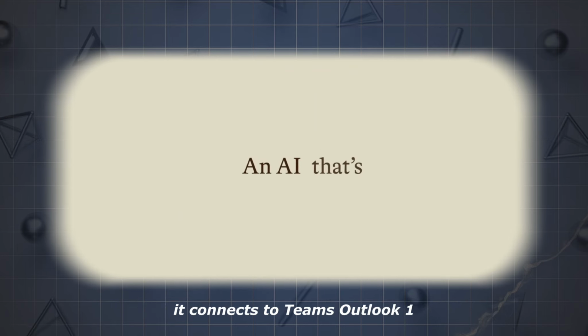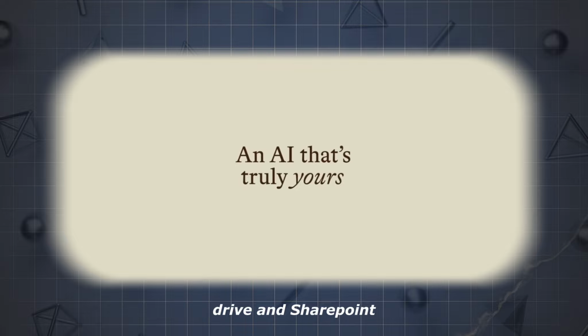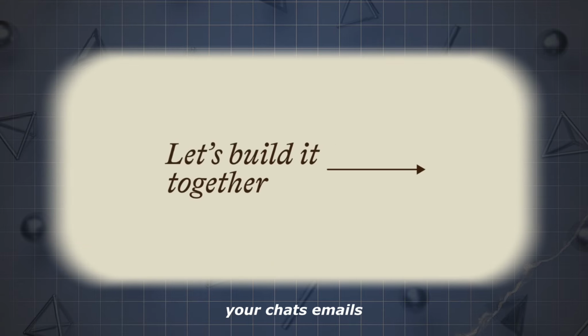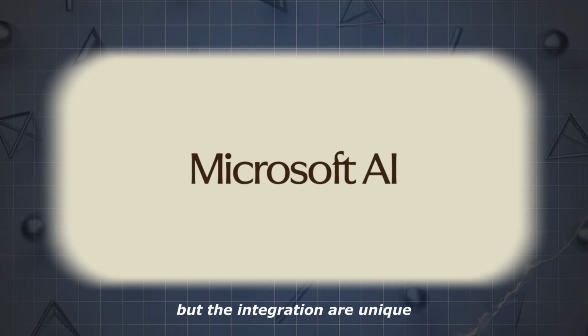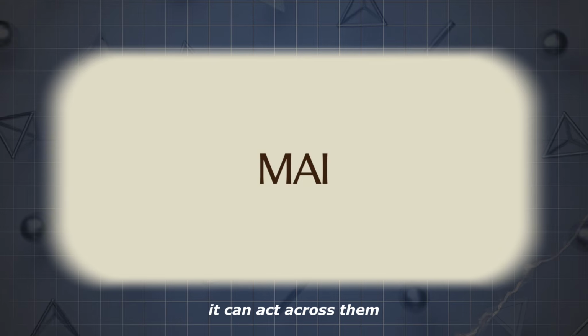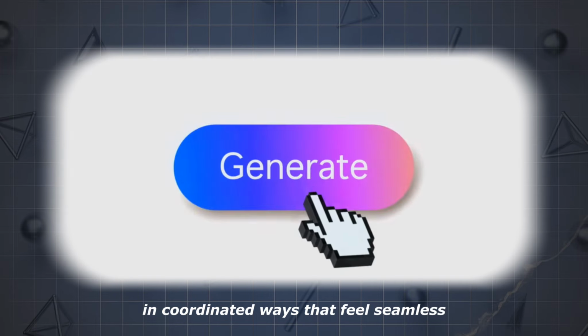It connects to Teams, Outlook, OneDrive, and SharePoint, and accesses the data that powers your work: your chats, emails, calendar, and contacts. But the integration is unique. Scout doesn't just read from these apps, it can act across them in coordinated ways that feel seamless.